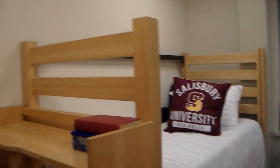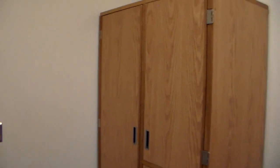Now the guide said that in the normal ones, most of them will not have these lockers. Most of them will have a regular closet.